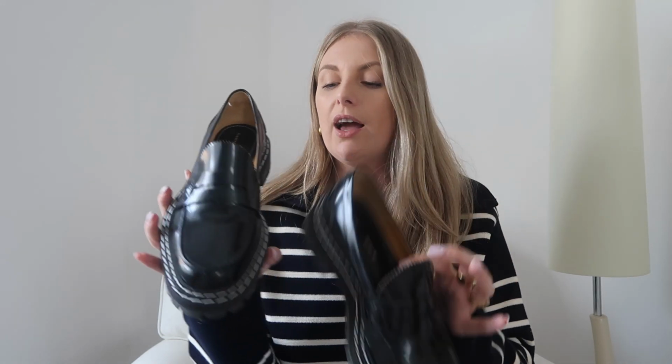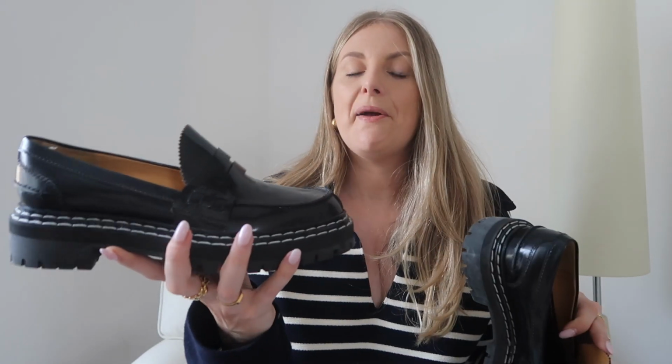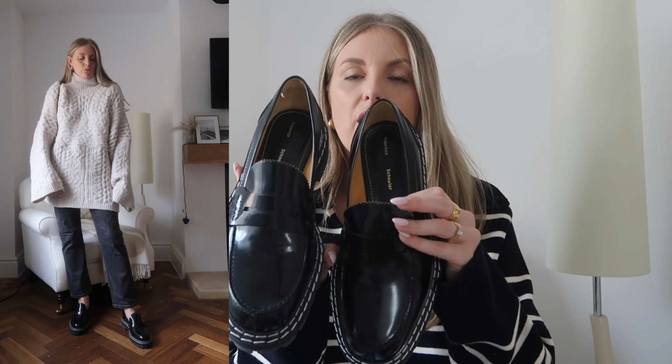They're from Prensa Schüler. They're a bit more classy, if you like, because they're not as logo-heavy. I really like the white stitching detail on them. They've still got that chunky feel, and I just know that I'm going to wear them loads this year. I feel like chunky loafers look so great with leggings and a jumper or something really casual and easy, and then an oversized coat, or also with jeans.